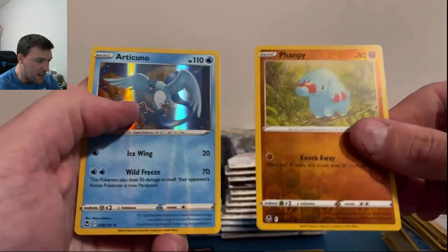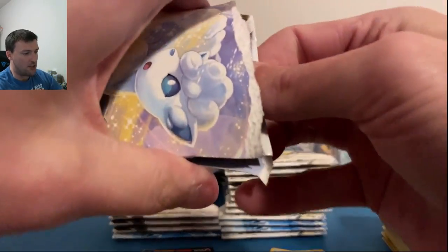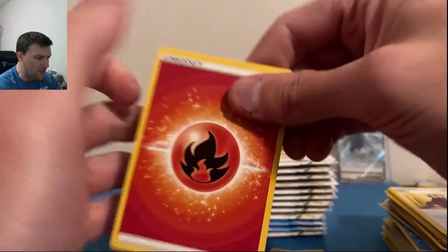Oh, Bampi. Articuno. Very nice. No Dragonite holographic I've noticed yet. That's a travesty. But we're going to try to pull today as well. I love Dragonite. Dragonite, Gyarados, Blastoise. Oh my gosh. Sign me up for some trainer galleries now.